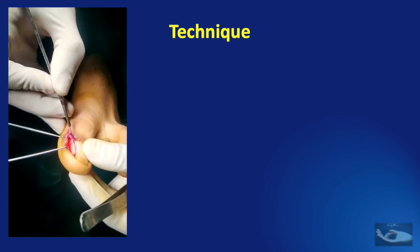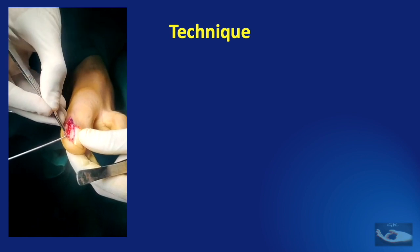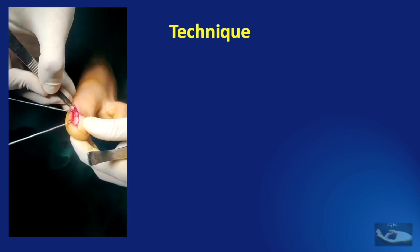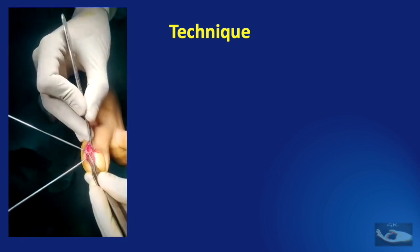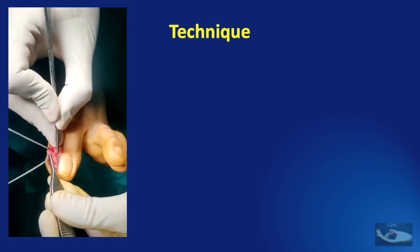the nail bed. Similarly, the undersurface of the involved nail fold is also excised as it contains unhealthy granulation tissue sometimes, and sometimes it is fibrotic. This delineated segment is now excised in toto.